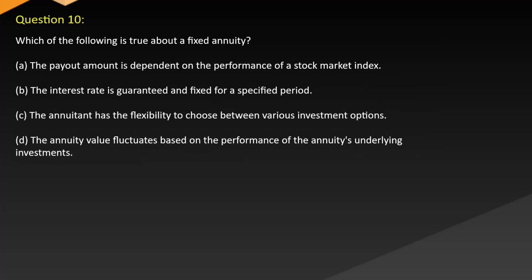Question 10. Which of the following is true about a fixed annuity? A. The payout amount is dependent on the performance of a stock market index. B. The interest rate is guaranteed and fixed for a specified period. C. The annuitant has the flexibility to choose between various investment options. D. The annuity value fluctuates based on the performance of the annuity's underlying investments.